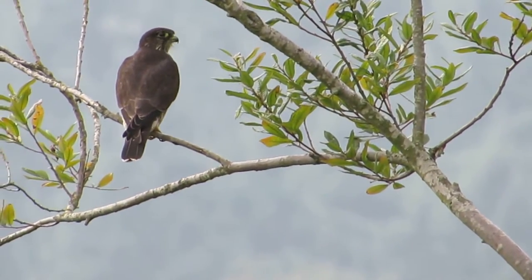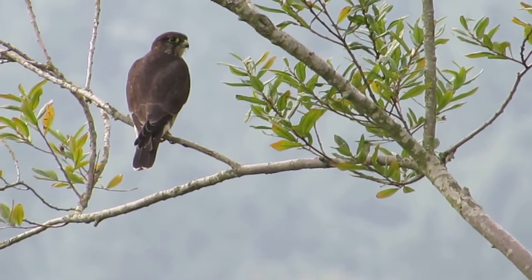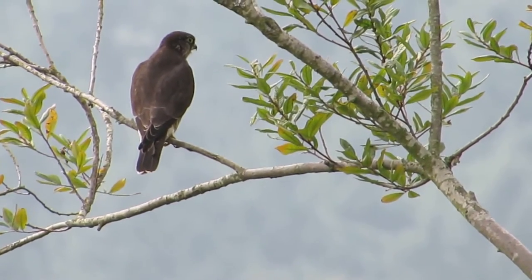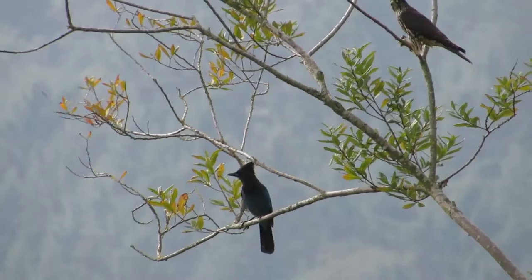He made a pass at a dove. There was a mourning dove and he darn near got it. So he made a couple of circles around, chased as far as he could, and the dove went to cover, so he circled around, came back to his perch, and there he goes on the next hunt. So he's a busy guy.